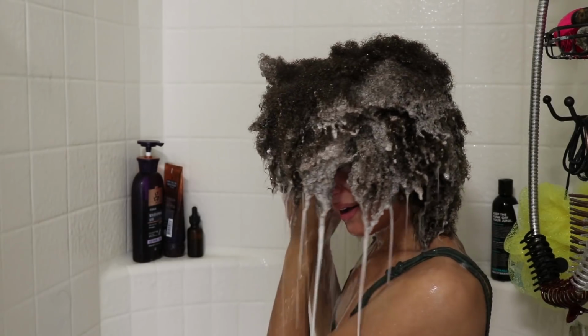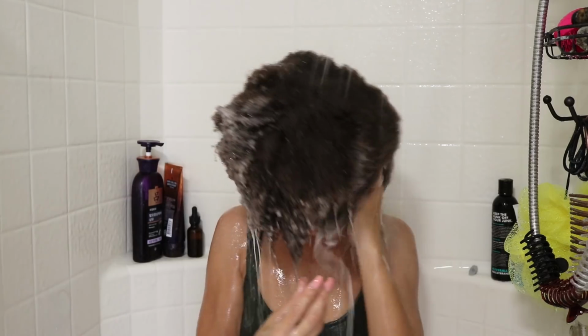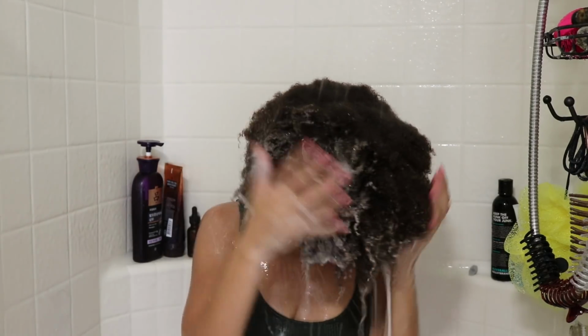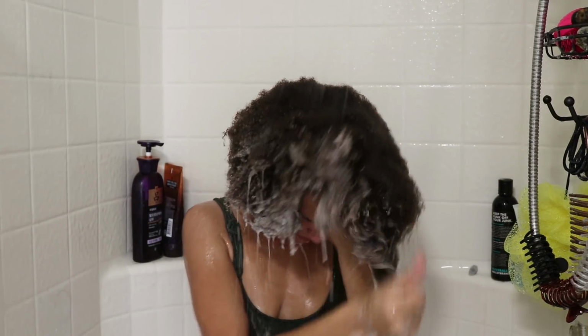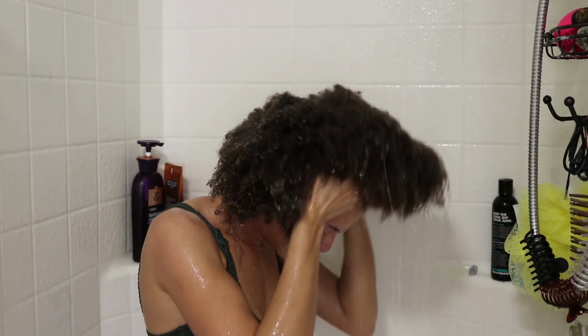It foams up very well. I only used about, I want to say, two quarter-sized amounts, one for the front half, one for the bottom half. And then if you need a little bit more, I went in with some dime-sized amounts, around my edges and little spots I wanted to really get into. But for me, I really liked this shampoo.